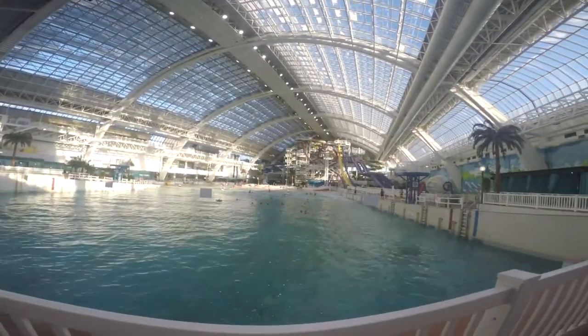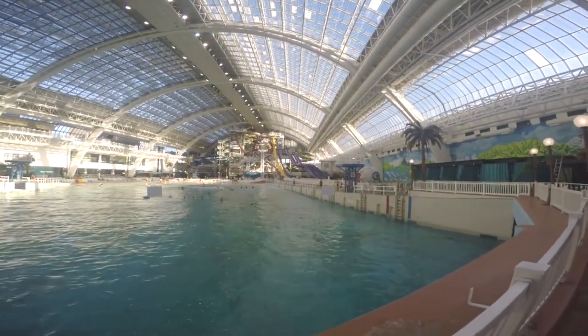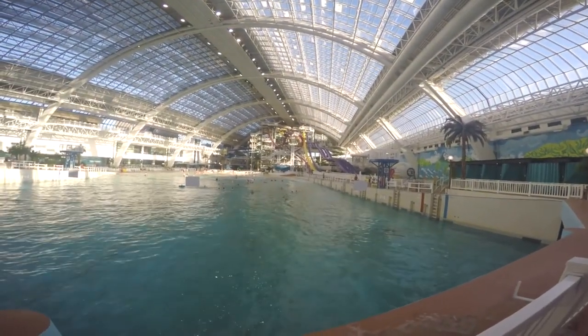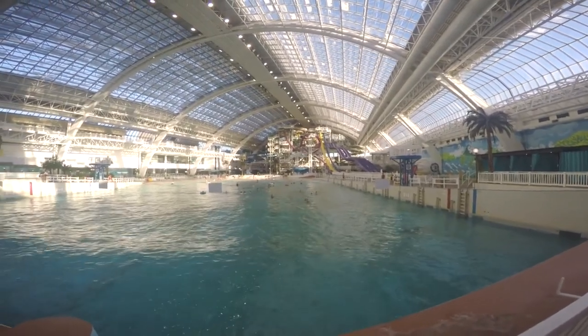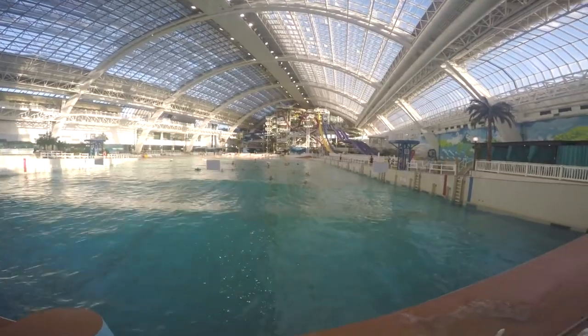Going to show you around the World Waterpark here at the West Edmonton Mall. This thing is an amazing place, guys. This is the largest indoor water park in the entire North American continent. I'm pretty sure in the Western Hemisphere. I know there's one in Germany that's bigger, but I think that might be it. But this thing is insane.